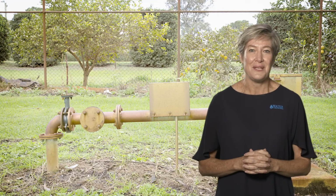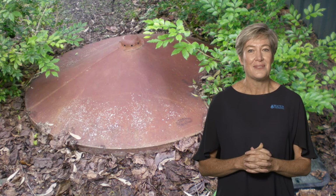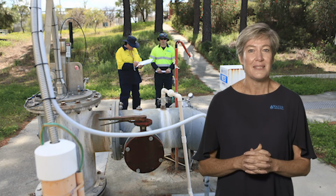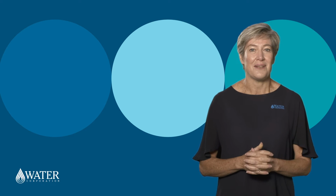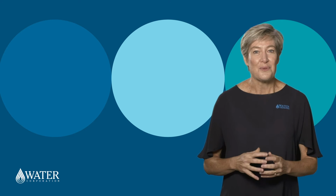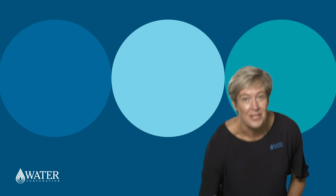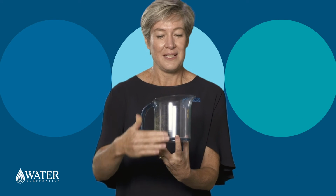Many of you will have seen a bore in your gardens at home, at school, and even in your local park. So I'm going to build a bore for you today so that you can understand how it works, and you can do this later at home or with your teacher. To start off with, I've just got an empty jug, and we're going to build the aquifer in the jug.